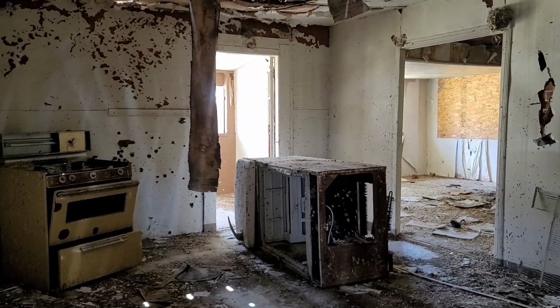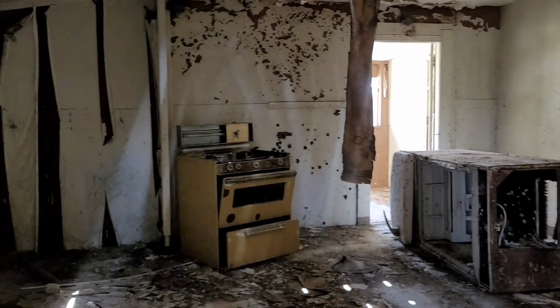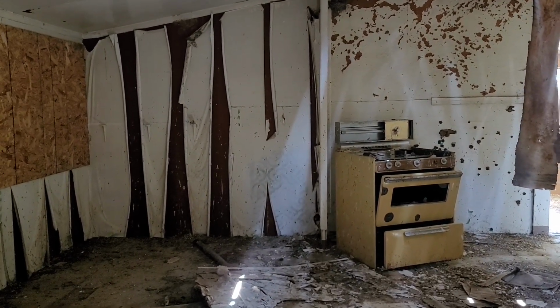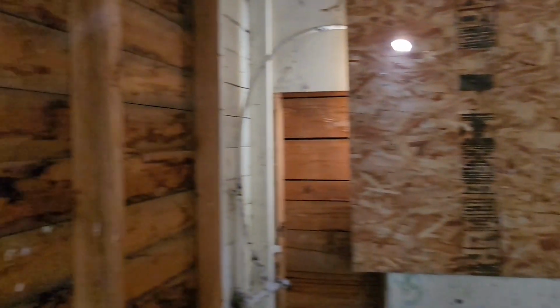Oh, all these poor swallows are freaking out. Sorry, guys, I'm just poking around. I'll leave soon. Oh, it's so creepy how the paint, or I guess wallpaper, you can kind of see pattern there. It's all peeling away. Oh, wow, very evocative. The American dream.